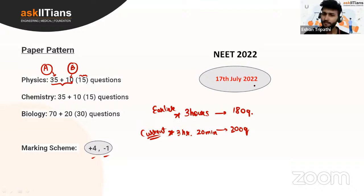And on 17th July, 4 days from now, we have our exam. We already had a session yesterday. You must have attended the session with Anjali ma'am also, where she discussed important tips and tricks for the biology section. So in this session, guys, today we are going to discuss important tips and tricks, question wise and topic wise, what all things are important, and what kind of concepts we can focus on in these last 4 days so that we can score maximum in physics.